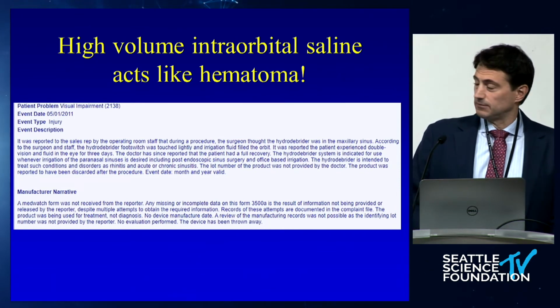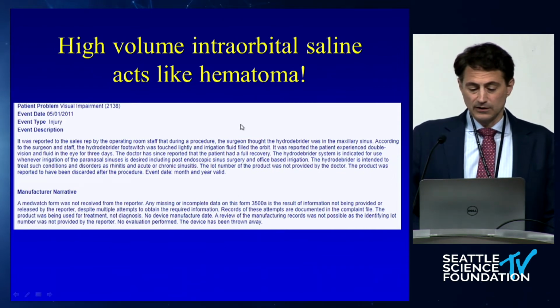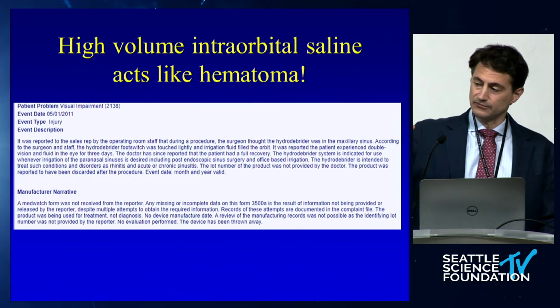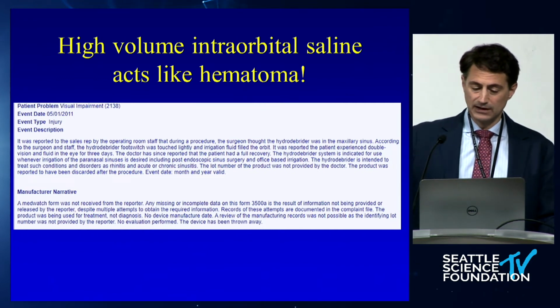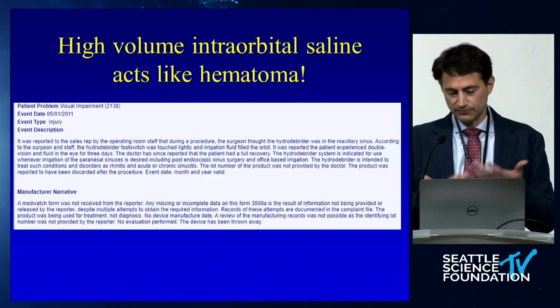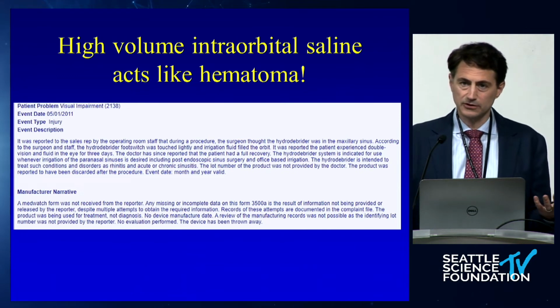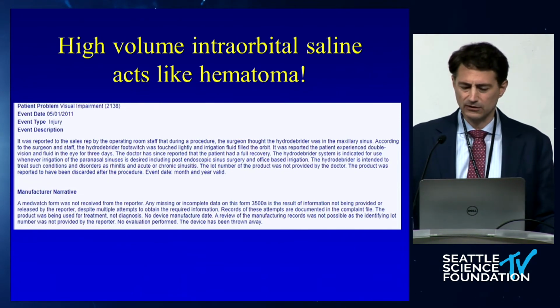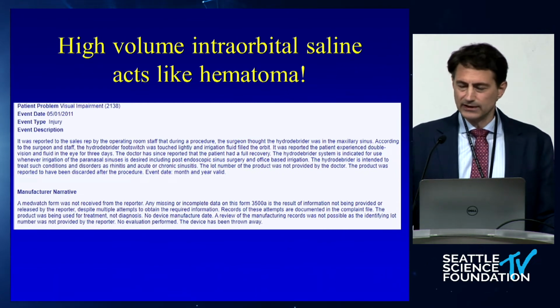And I'll tell you about my situation where we have AFS patients, or allergic fungal sinusitis patients, and we flush out the fungus from the sinus. I had a patient who I flushed 60 cc's of saline up in the frontal and kind of didn't see a bunch come out. And I was like, that's interesting. And it was at the end of the case.